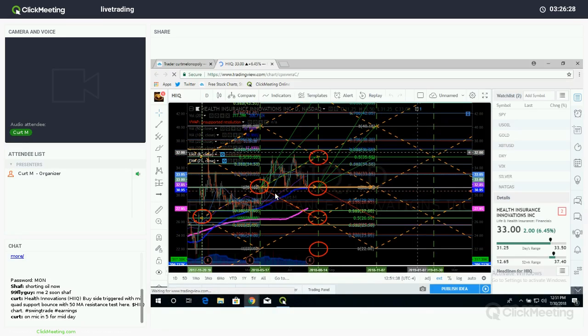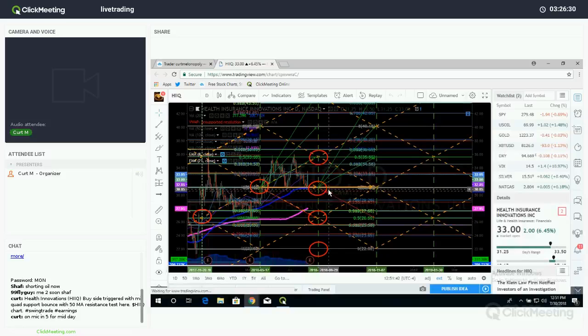HIIQ. So you see here, this is the mid quad. Hit the mid quad support today. They actually had the 100 MA with it. Boom, and right up to the next resistance. So I put an alert on this. Up over that, it targets 35.70 area, August 14th. In a dump, in a sell-off, your first is 31.15 to the downside. Your next is 26.65 on August 14th.